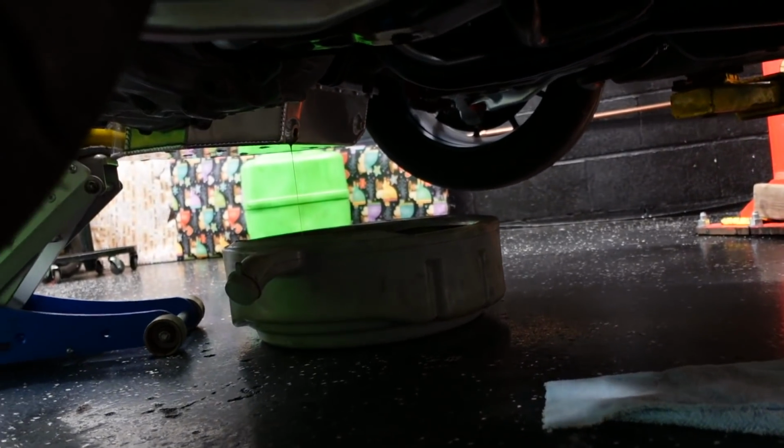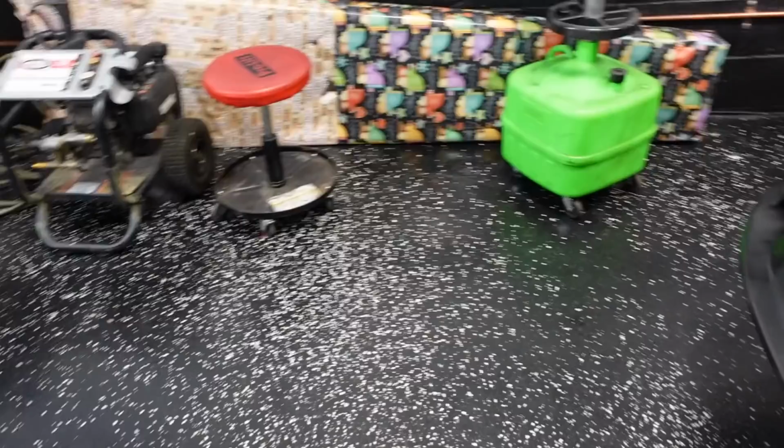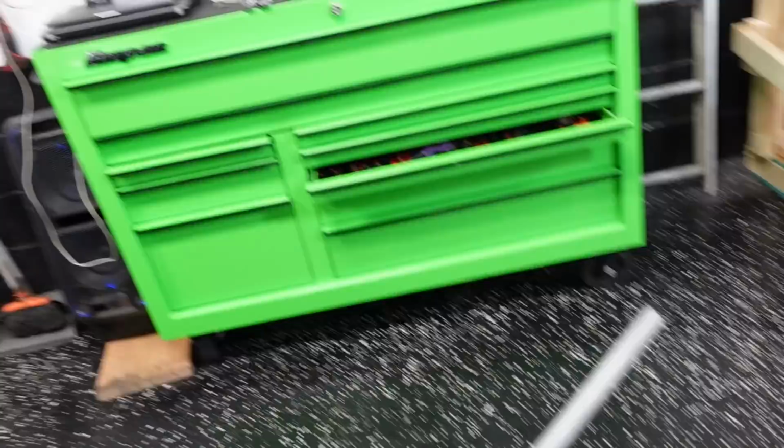See it? There's a lift jack. Lift ain't working. What happened? I unlocked it. You guys saw me unlock it. You saw me unlock it, right?